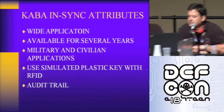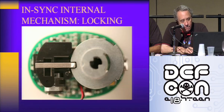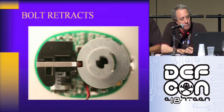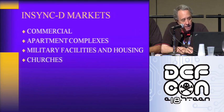Okay, so again, this has wide application both in the military and civilian sector. Kaba is a really good company. They ought to know better than this. Here's how this lock works. There's a locking cam that has to be withdrawn electrically, and then the key mechanically turns the cam.